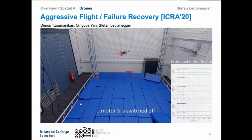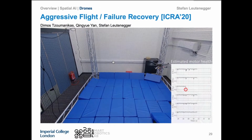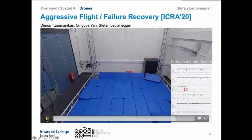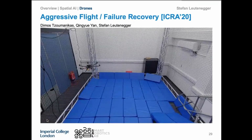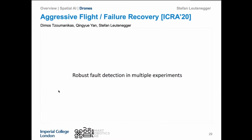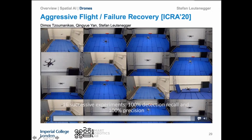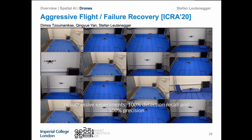And in fact, in this case here, we can identify when a motor is being stopped. So we've manually stopped the motor, but the drone doesn't know about it, and it has this scheme where, again, in a model-based way, using the same kind of model parameters that are identified, the drone can monitor the health state of the individual motors. It doesn't only have to react to motors that are stopped, but it has to first identify that the motor is stopping as well. Okay, so that was just an example.